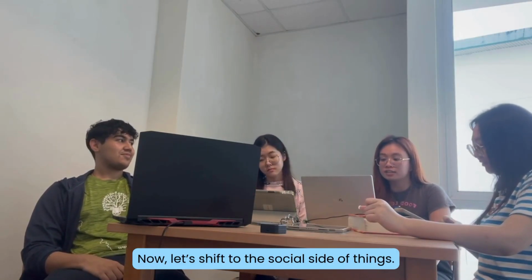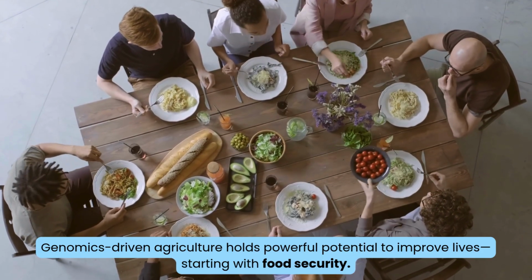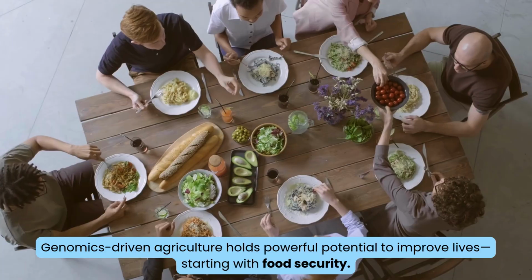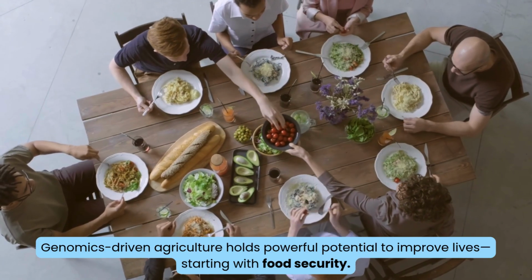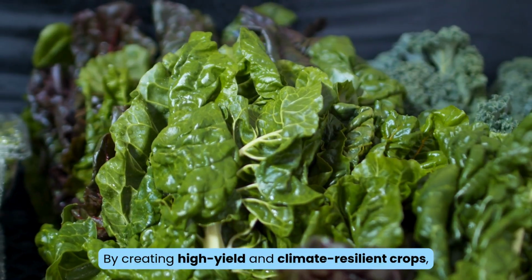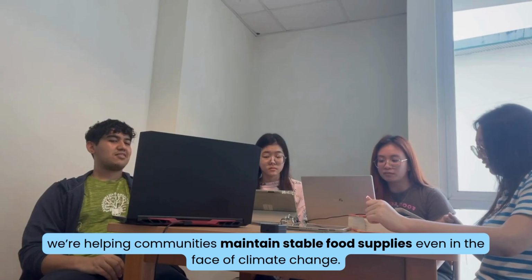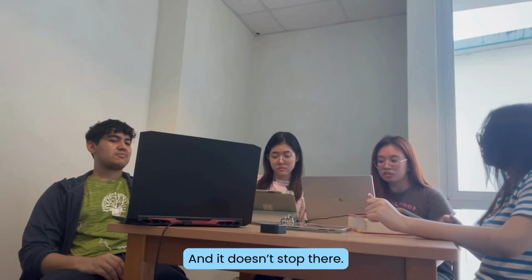Now let's shift to the social side of things. Genomics-driven agriculture holds powerful potential to improve life, starting with food security. By creating high-yield and climate-resilient crops, we are helping communities maintain a stable food supply even in the face of climate change. And it doesn't stop there.